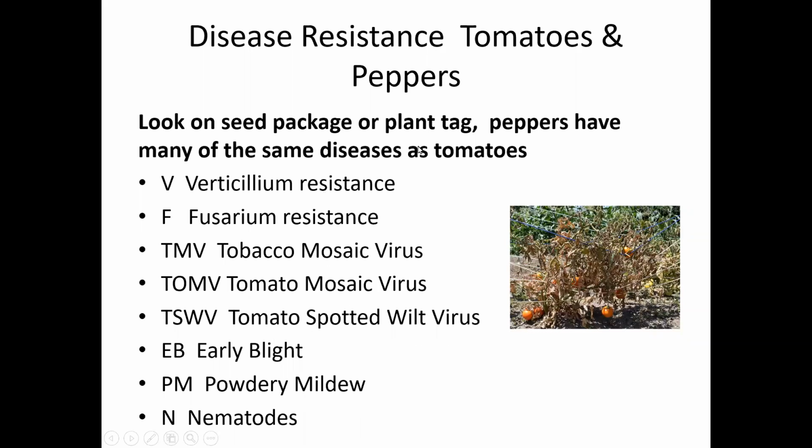A few things I want to say about disease resistance. Okay, just because it says it's Verticillium resistance, that's not a 100% guarantee that you won't get it or that your plant won't get it, but it's more unlikely. It's kind of like a vaccine, like a flu vaccine. You might still get the flu, but it's more unlikely that you'll get the flu and maybe you won't get it as bad. So anyway, thought I'd mention this because if you look on your plant tag or a seed catalog, you might see these symbols. If you don't see the symbols, there's a chance they have no resistance at all. So you might want to look for those.